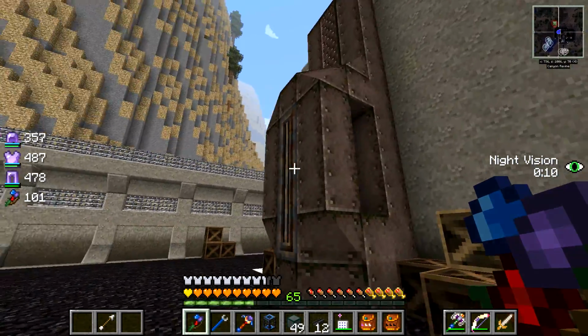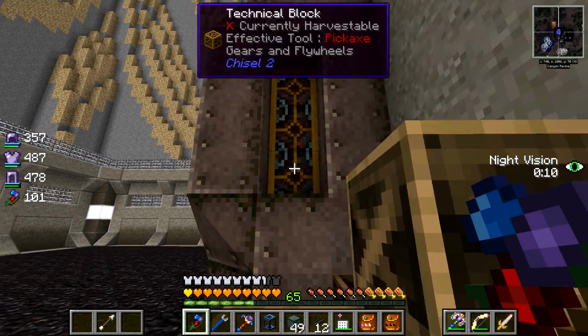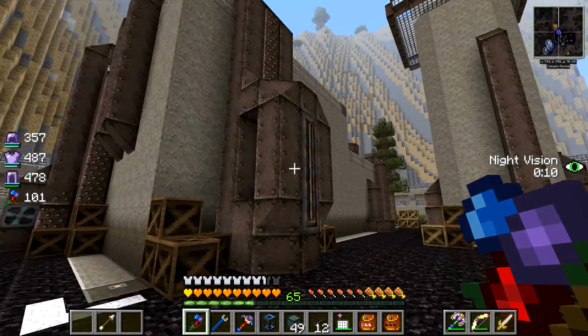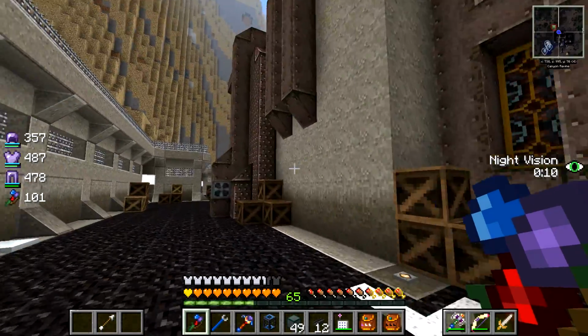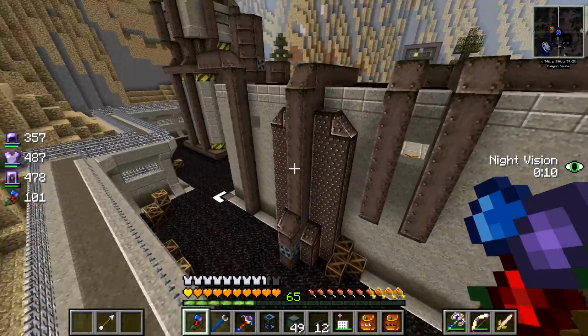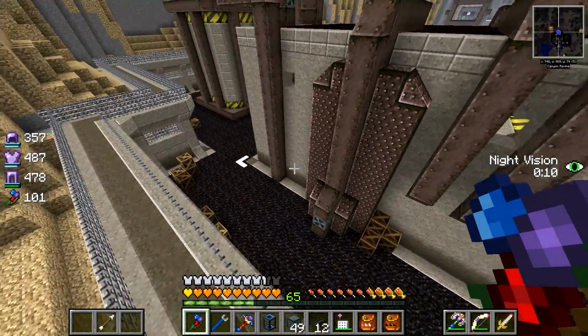Did this, don't know what it is, you tell me, but it's kind of funky. Using technical blocks there and there, and I like the shape of this. I just went crazy with the Carpenter's block, but I think it turned out pretty good. Over here, I removed the bluish blocks that we had here, the high-tech blocks, and I went back industrial. I think that's a much better fit.